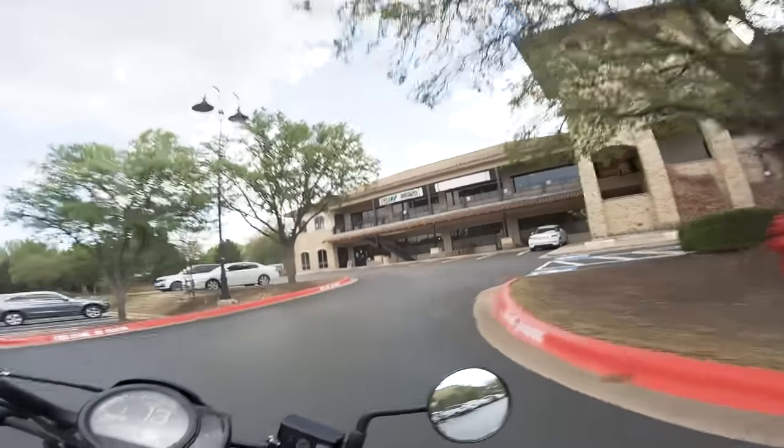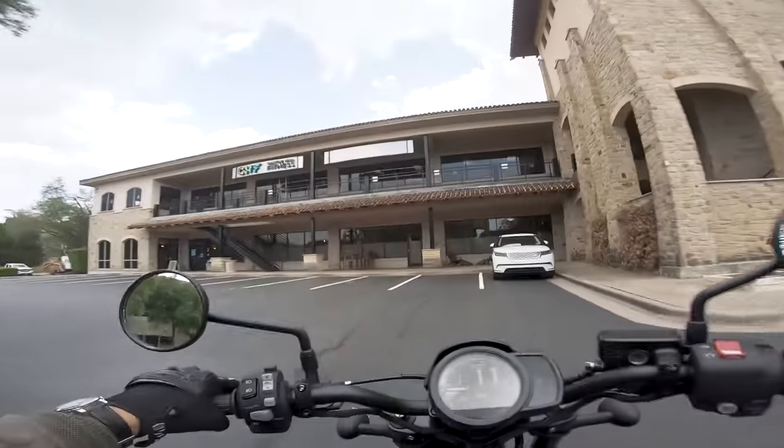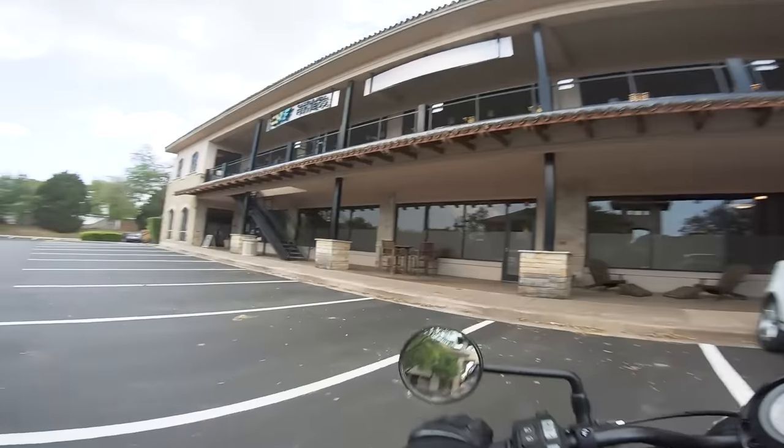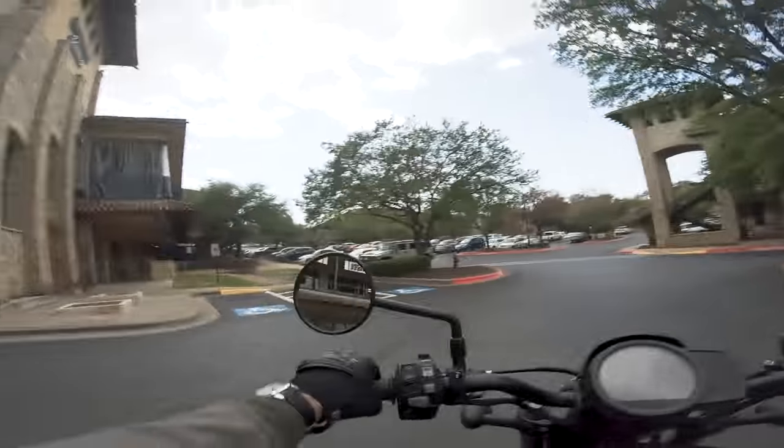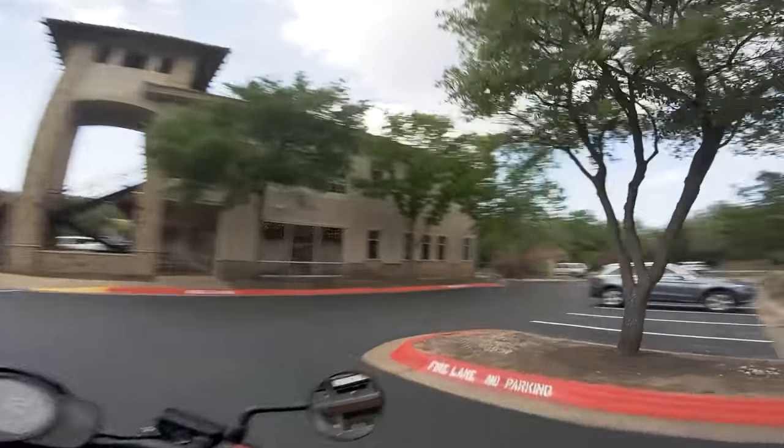So let's go here and do a couple more little slow speed things to show you guys, whipping around in these parking spots. Very simple on the Rebel. Almost too simple, one could say.